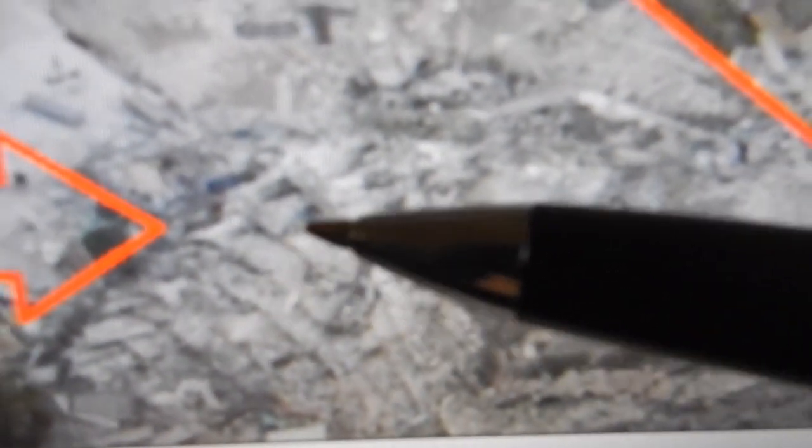There you can see the layers right there. 1 story, 2 story, 3 story, 4 story. Every line is a story. All those floors pancaked down. Look at the middle. Where did they go? Even over here, it's all caved in.